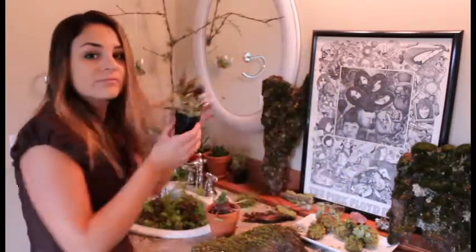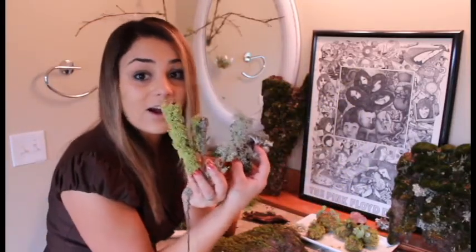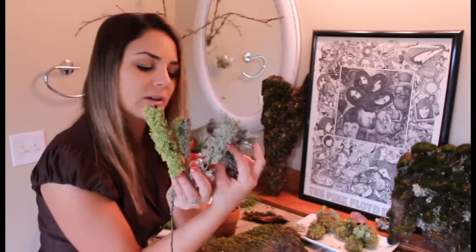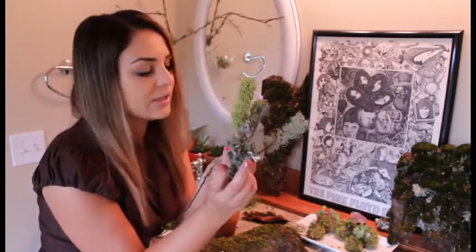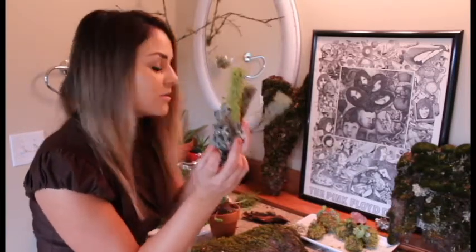Sedums. Chocolate succulents. These are lichens, which are my favorite right now. They're a combination of algae and fungus, so they all look kind of weird looking fungusy, mossy combination. They're awesome. And they look beautiful in terrariums.